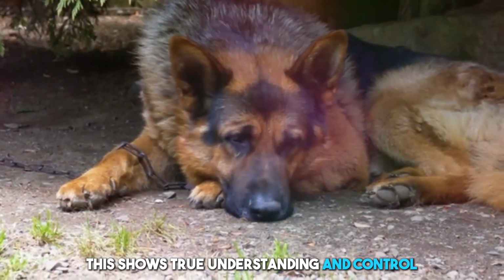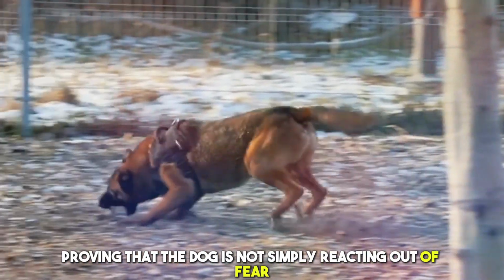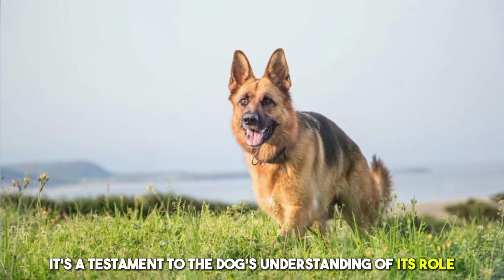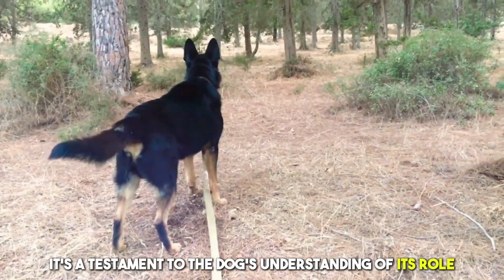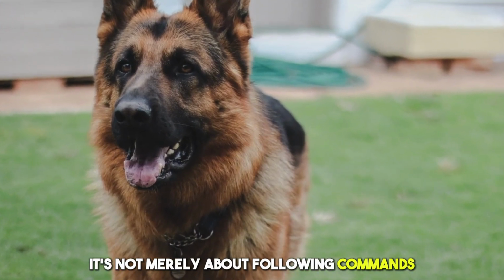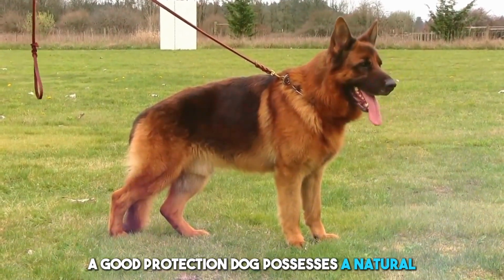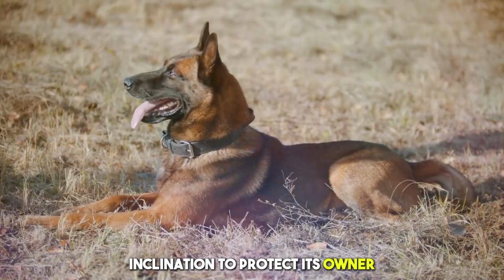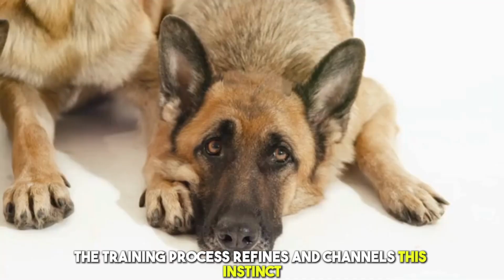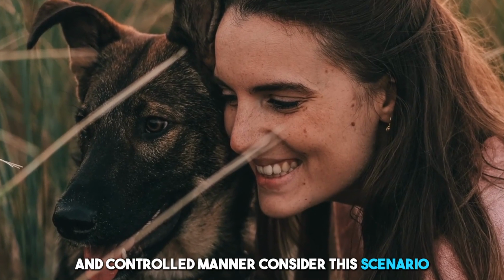This shows true understanding and control, proving that the dog is not simply reacting out of fear or aggression, but is following trained instructions. It's a testament to the dog's understanding of its role and its ability to perform under pressure. It's not merely about following commands, it's also about a degree of instinct. A good protection dog possesses a natural inclination to protect its owner and territory. The training process refines and channels this instinct, ensuring that it's expressed in a safe and controlled manner.